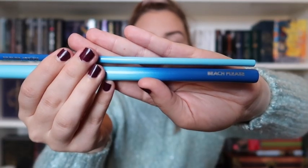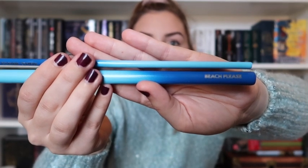So yeah, we have these 2 straws and I don't know if you can see, but it does say "Beach Please" on it. For that one, it says, if you haven't made a swap from plastic straws to metal ones, if you can, here's your chance. We hope you'll love these ombre metal straws, which come in 2 sizes and in the most stunning blue shades. We couldn't resist adding a fun beachy quote on each too.